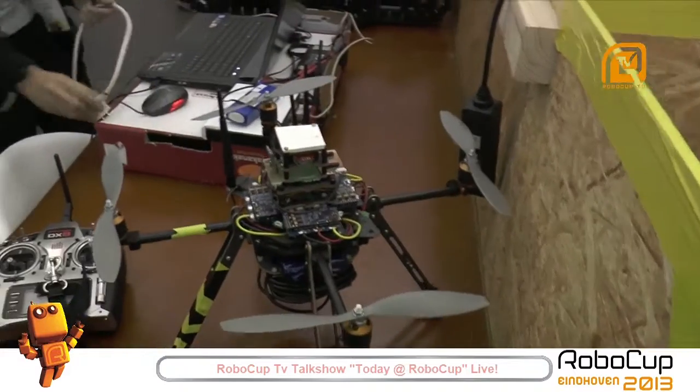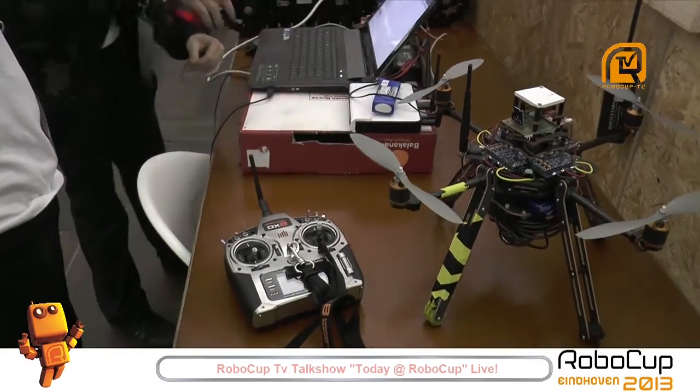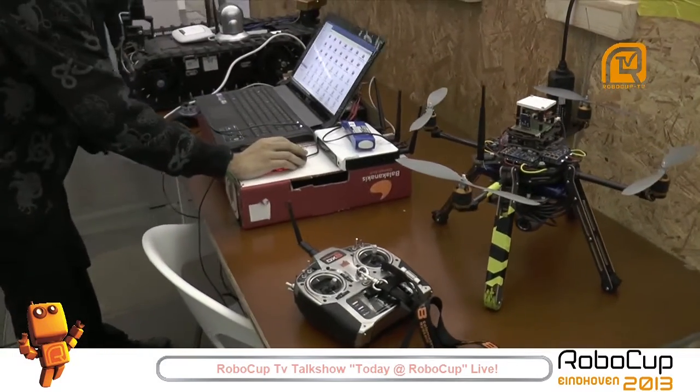Good. Apart from the football, the other leagues have been doing their challenges also today. And we were filming at the Rescue League. The Rescue League is where they have to locate victims and try to get them out of difficult situations. We have some footage of that, I believe, that we can start now. One of the teams has got a drone, a flying robot that flies over the disaster scene and will then locate the victims from above.